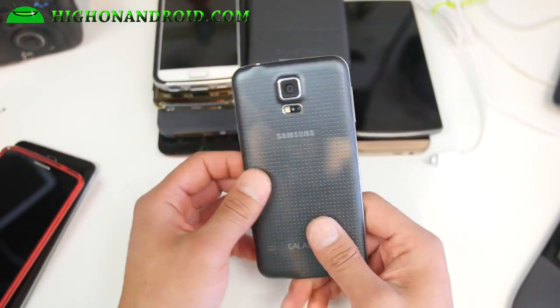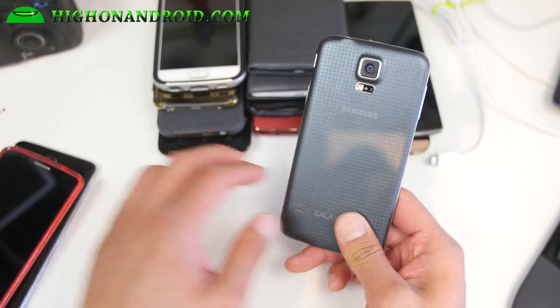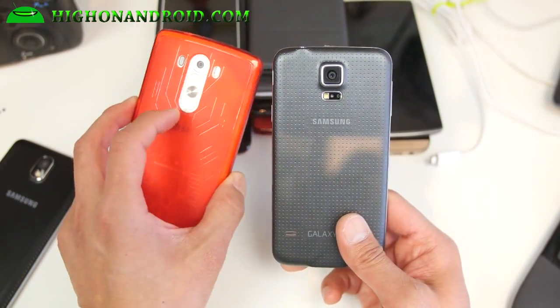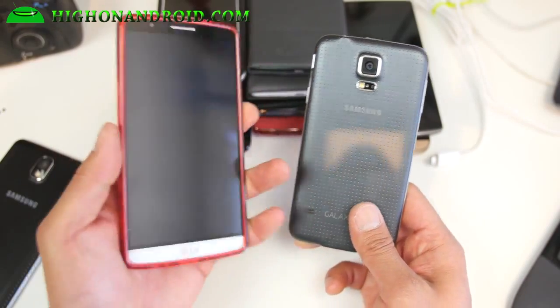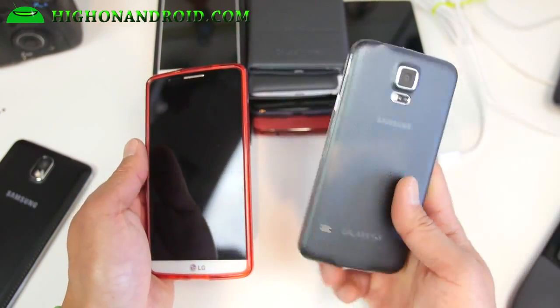If you can get a good price on it, definitely try this one too if you want something smaller than the Note. But between these two, I would actually prefer the G3 more. This one has a much better camera, also OIS and 4K mode. So that's sort of what I can say on it.